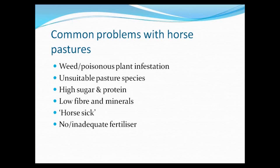In other areas, there are unsuitable pasture species. We've already talked about things like ryegrass, but there are other types of grassland that have been planted for a very specific reason for their growth and the conditions in those geographical regions, but are not necessarily very good for horses. High sugar and protein.